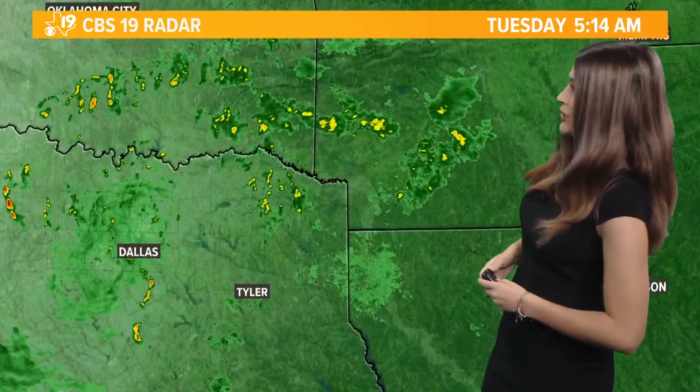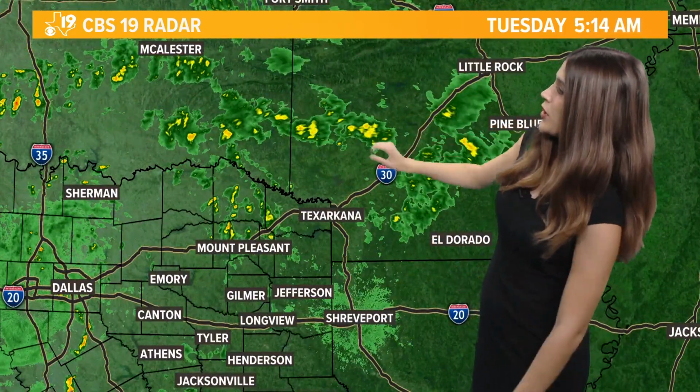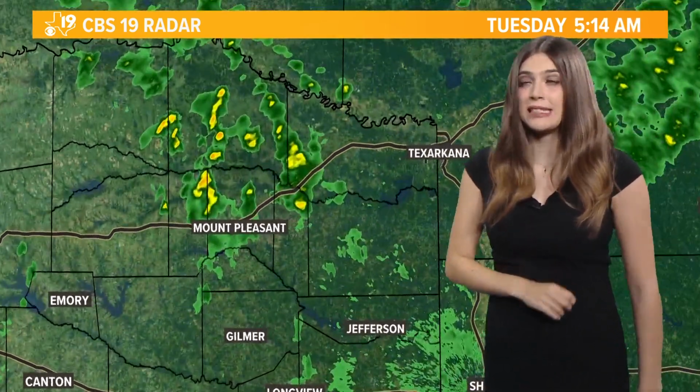So let's take a look at our CBS 19 live radar. We have a couple of cells that are popping up in our area, a large storm system out toward San Angelo, but let's zoom in up here toward East Texas. There's a storm system up to our north in Oklahoma, but just the bottom of it is tapping us here in East Texas.